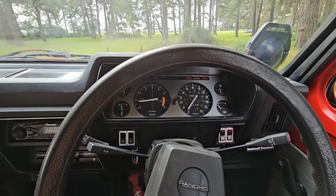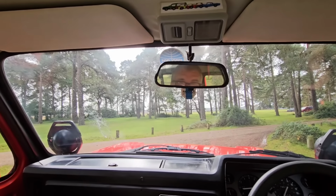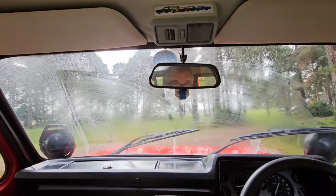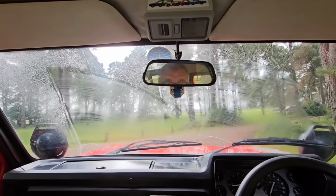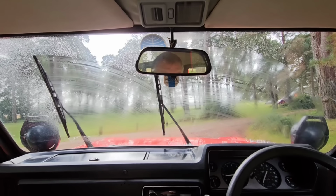And there you go, it's not the clattery rattle you might expect. Oh, there we go. So yeah, you can immediately see the downsides of a left-hand drive wiper pattern on a right-hand drive car. These blades are a little smeary. I don't think this car goes out in the rain.